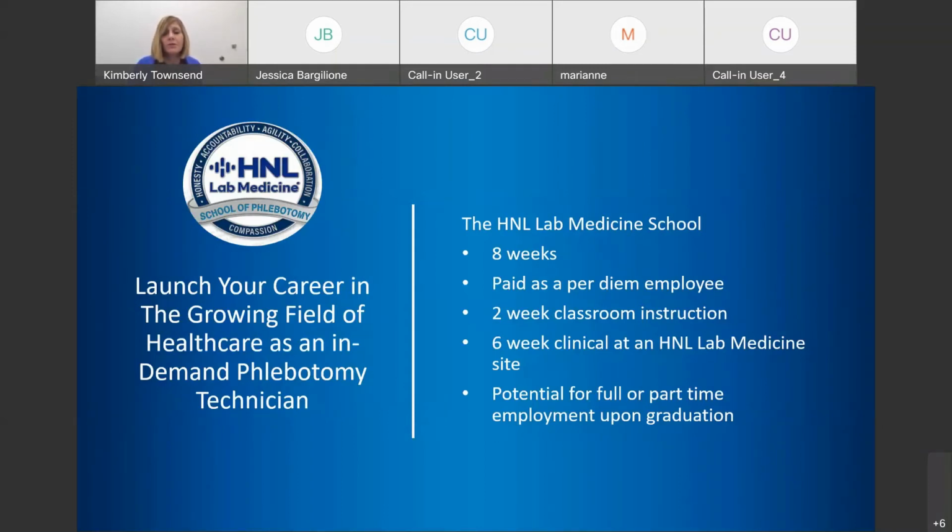So what we do is treat that 8 weeks as an 8-week interview. We see how you're doing with your skills, how you are as an employee with attendance, all right? And we look at everything because we want to bring the people that are the best fit for HNL and that meet our values into our program, so that when you do graduate, we can offer you a position that we have available at that time.